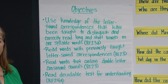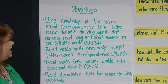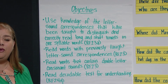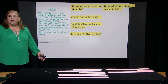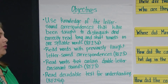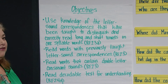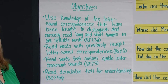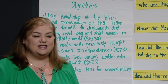We're going to use knowledge of the letter-sound correspondences that have already been taught to us to distinguish and correctly read long and short vowel sounds in one-syllable words. That just means when we come to a word, a one-syllable word, we will correctly read a long or a short vowel sound. That's it. We will also read words with previously taught letter-sound correspondences that we already know. We will also revisit what we just learned with Miss Brandy last time we came, and we will read words that contain double letter consonant sounds, and we will finally read decodable text for understanding.